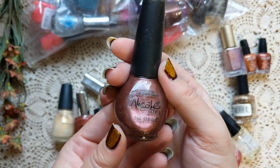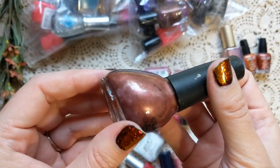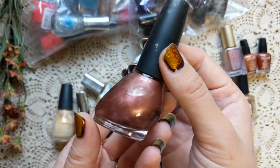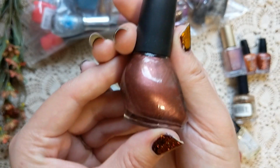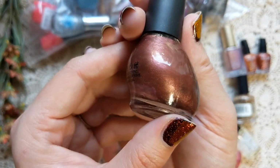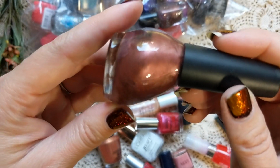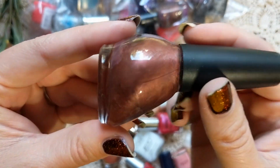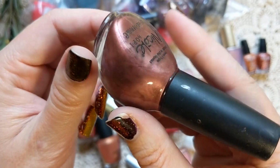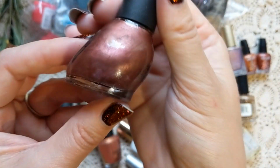Next one is by Nicole by OPI. This one is Cocoa A Go-Go, and that name sounds familiar. I'm not actually sure if I have run across it before. Hard to say, but it is a beautiful, again, nice fall color, sort of a mix between a rose, a copper, and a brown, and sort of has that similar metallic sheen to it with a little bit of sparkle in there. So I'm not sure if that sparkle is going to come across in the bottle, but it's a very nice color. I think this one might be another keeper.